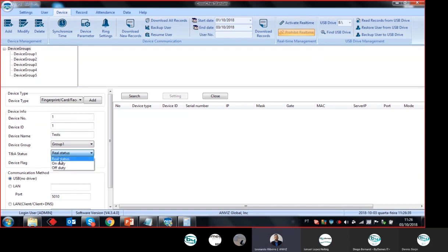Time attendance status. Real status, on duty, off duty. This is important. Maybe for a company that has 2 devices, one always records in status and the other always records leave or off status, off duty. So the first one I could put as on duty. No matter which time attendance status is on the screen, it would always record as on duty time attendance. And the other, on the other side of the door, would always record as off duty time attendance. If I have only one, I can use real status. I will respect the status used on the screen of my device.